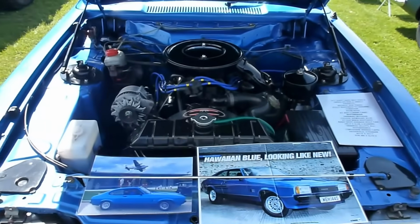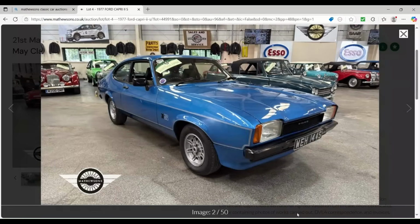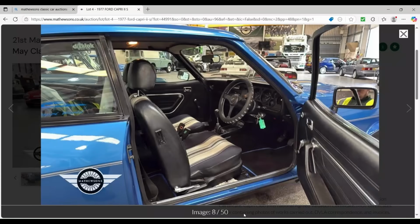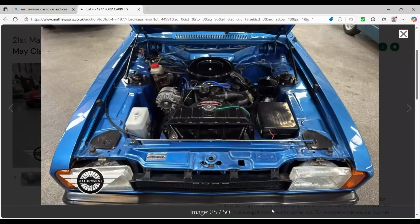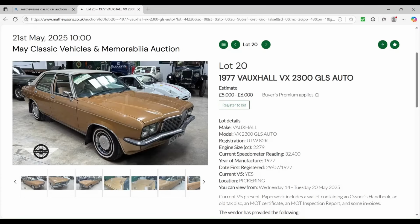Well, before the auction began, it was already bid to £7,500, and the first two bids saw the price rise to 8.5, then 8,750, and there was no shortage of bids with some determined buyers, with it finally selling for £13,100. Moving on to lot 20.